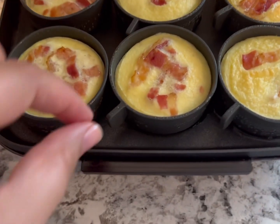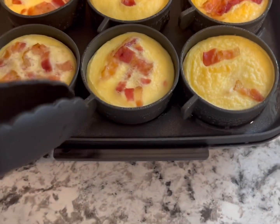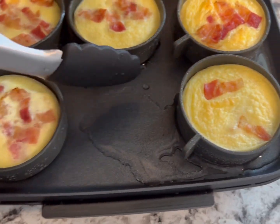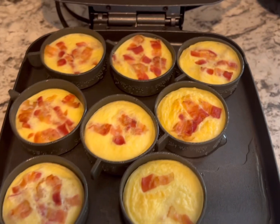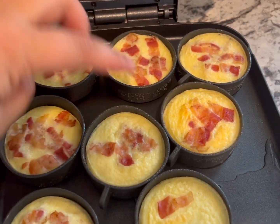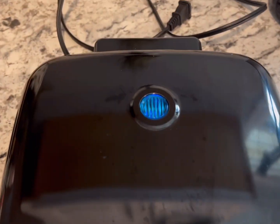Okay, so one of these is done. Only one of them. I don't know why. So I'm just gonna take this one out, so I don't want it to get overcooked. And I'm gonna like stir this around, I guess, let the water move around, and close it again, because these are almost done. See, they're just like a little jiggly. So let's let that finish cooking, and then the light's back on.